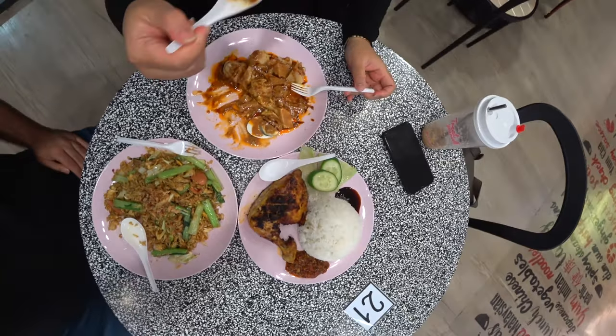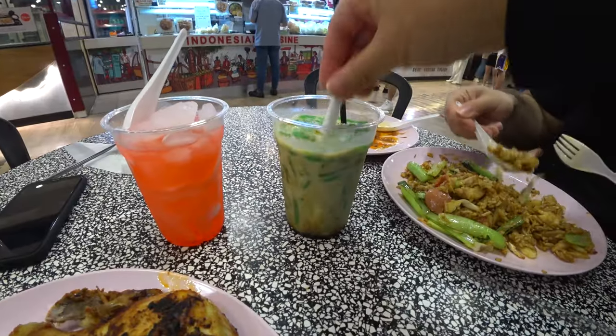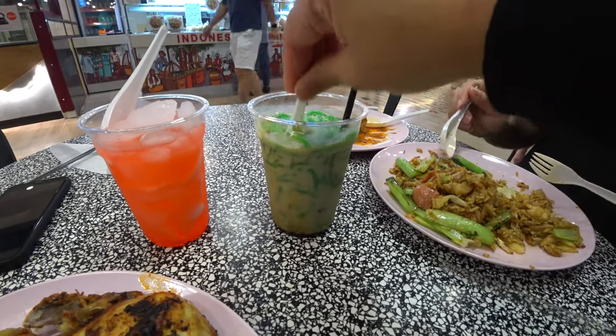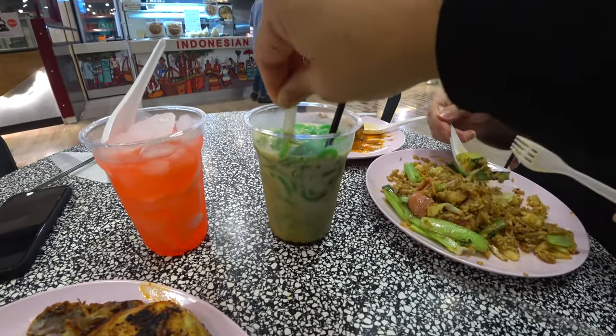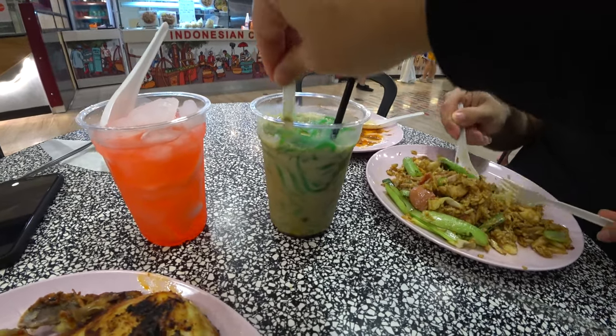Another great thing about this place is it didn't disappoint when it came to classic Indonesian beverages. We were able to order some Indonesian favorites like es kelapa and es cendol, which both tasted absolutely amazing.